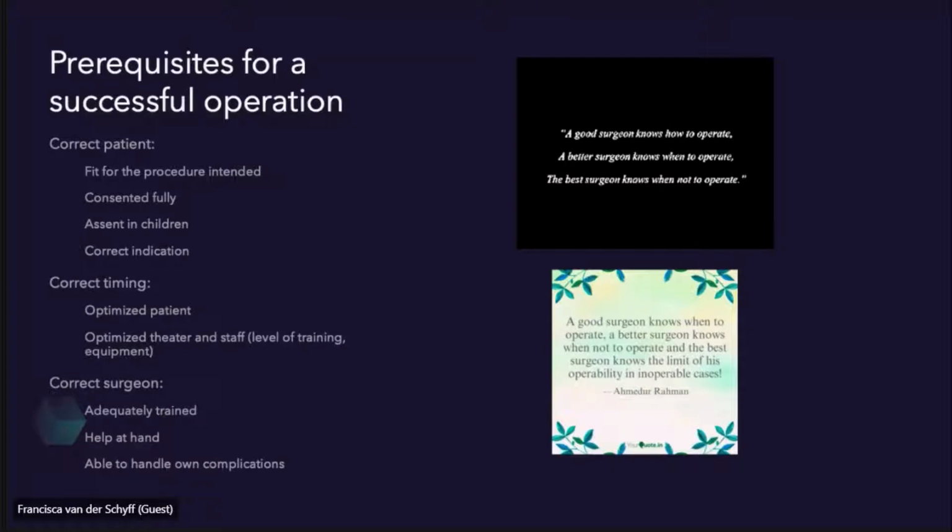Do you have help if you need it? And can you handle your own complications? So as we said there, a good surgeon knows how to operate. A better surgeon knows when to operate. And the best surgeon knows when not to operate.